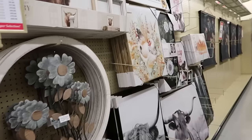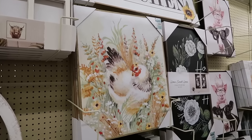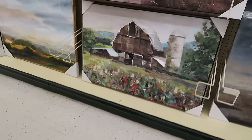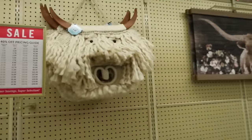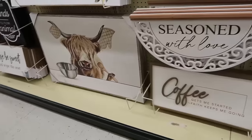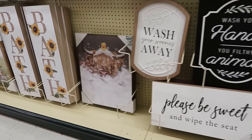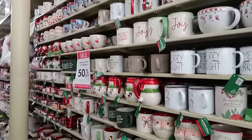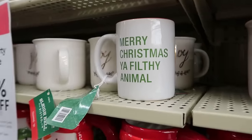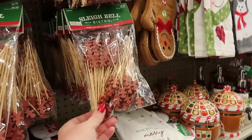Sorry, I got called down this aisle by a chicken picture. Oh, she's mighty pretty, isn't she? And then we have many more beautiful barns and cow situations. A whole dedicated Highland aisle, it looks like. Very cute. We approve. Also approve. These are really cute.